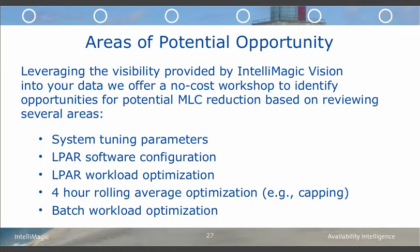Since MLC charges are based on the peak 4-hour rolling average for the month, another area of optimization is to optimize the 4-hour rolling average, minimizing workload spikes that may drive an abnormally high monthly peak. Prism and z/OS support numerous types of capping, and IntelliMagic Vision provides visibility to quickly identify and size the workloads that are contributing to the monthly peaks, facilitating the ability to establish those caps in a manner that both helps optimize MLC expense while still providing the required level of service for time-critical workloads.